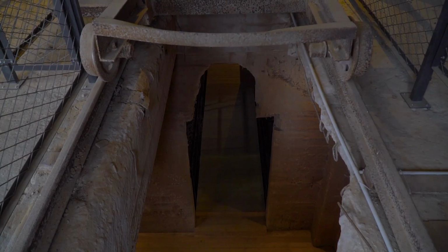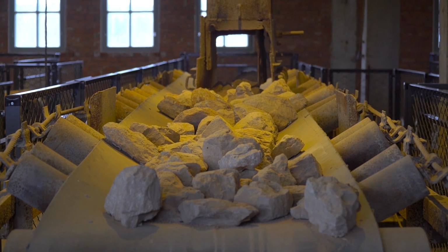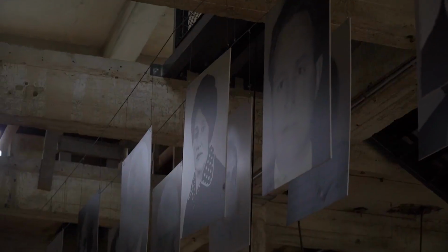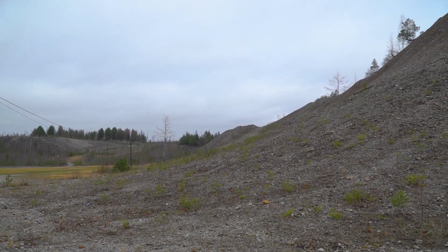This all used to be manual labor. They were separating shale from other types of rock on this conveyor. It was mostly women who worked in this preparation plant. So all these mountains that we have around us are the work of women.